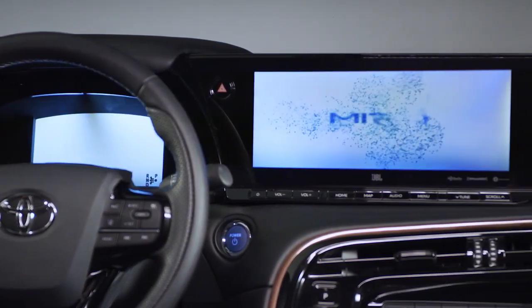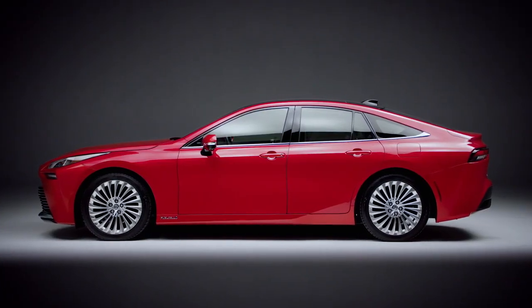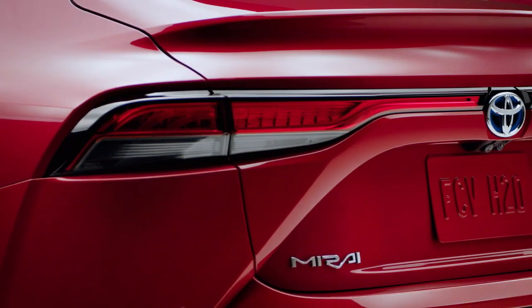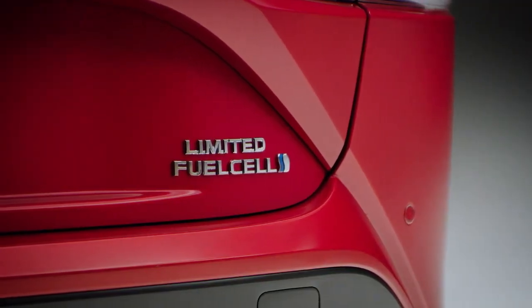Look closer and you'll find premium styling and design combined seamlessly to deliver a truly distinctive driving experience that's backed by enhanced range and performance. And it's available in 2 grades, XLE and Limited. Let's take a closer look at this future-forward vehicle.